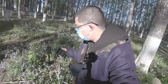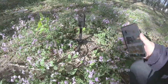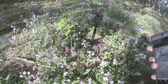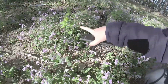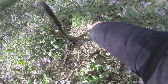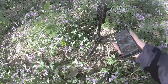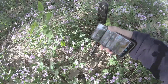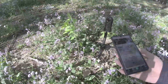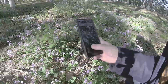This is my first shooting spot. I put the camera around the purple flowers, just like the spring blossom. But look at these very small trees, it's just lovely. And I put the camera here, so all the surroundings, from close to infinity, have great details. And I use the app to shoot in DNG8 mode.